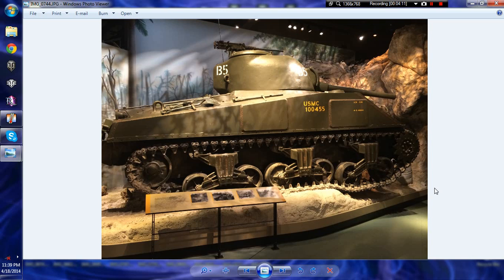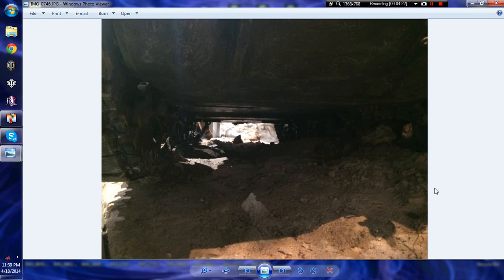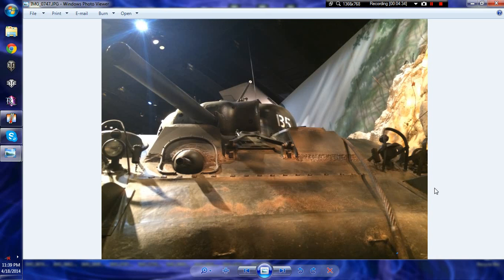Here we have the mighty M4 Sherman tank. We have the front of it here. Got the machine gun right there. This is looking underneath of it. There's probably about 3 feet of clearance, if I have to guess. 2 to 3-ish. This is a front view looking up at it.